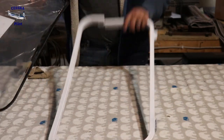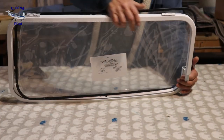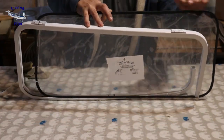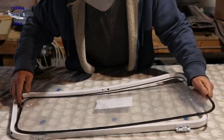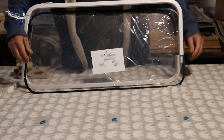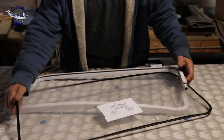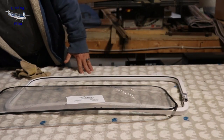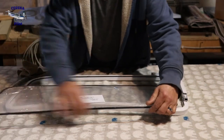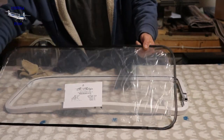These things are pretty flexible, so we're gonna just do it like this. We're gonna pop in the bottom corner. Just like that. See how easy that slides in? I'm trying to do this so you guys can see this. Sometimes filming and doing this stuff is hard. This is why I keep the plastic on, so you don't scratch it. Just use a regular old Dawn. This way it just snaps right in.